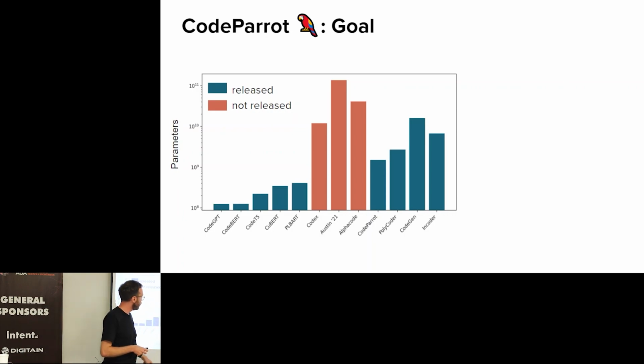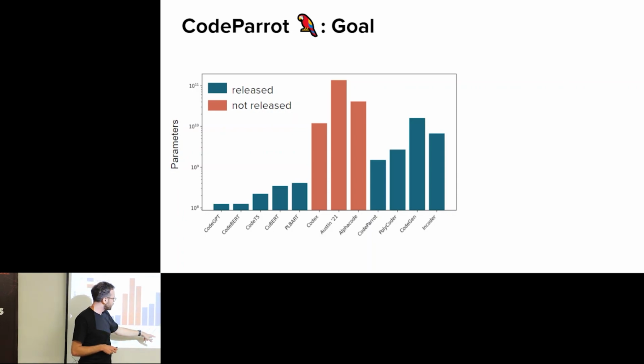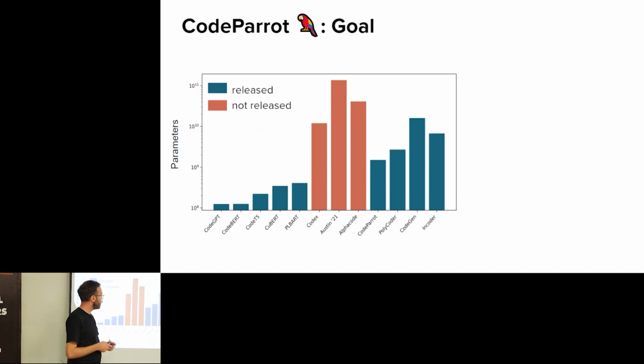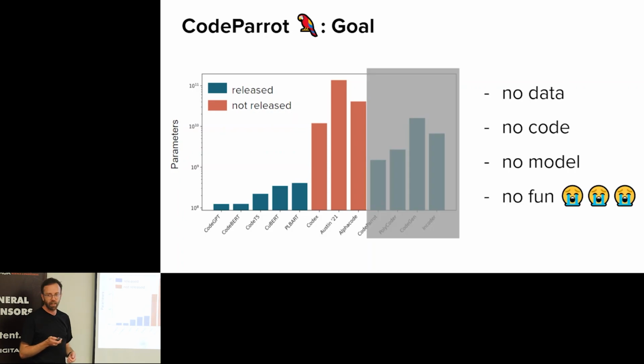Since then, the field has improved a little bit. Here's CodeParrot. There's other work by CMU called PolyCoder, which is a 2 billion parameter model. And recently, Salesforce released CodeGen, which is very similar to Codex, and Facebook has released InCoder, which is slightly smaller, but it can do other cool things like infilling. But when we started, that was pretty much the state. So these models were released maybe in paper form, but they didn't release the data. So if you wanted to train a similar model, you first have to get some data somehow. There's no code, so you have to write your own code base. And there's no model, so you can't even fine-tune it if you don't know how to pre-train. So that's a little bit sad.